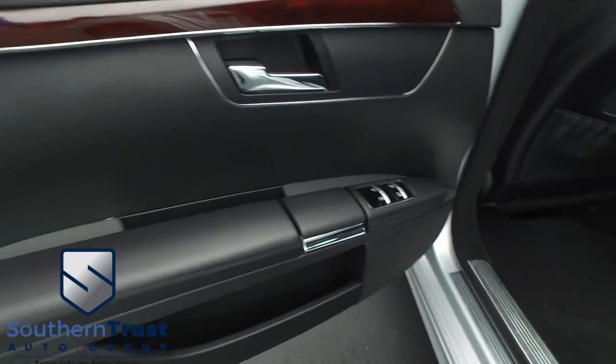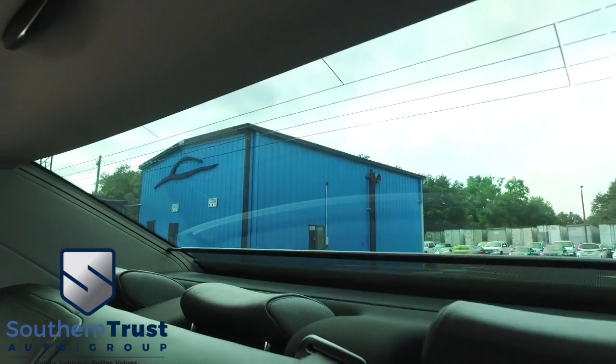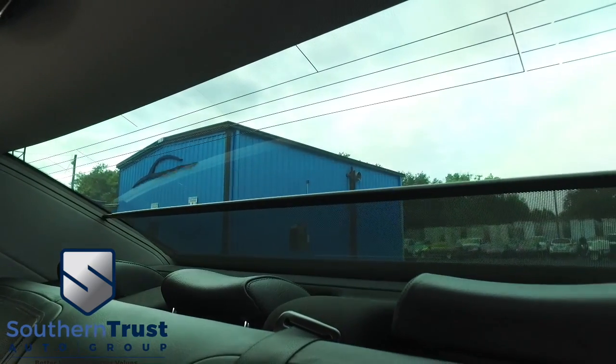Look at that beautiful polished wood grain. Guys, you got this sunshade right here that covers up your neck on those really sunny days here in Florida. Oh, it's going to save a lot of sunburns, guys. Skin cancer also. We like to keep you healthy here at Southern Trust. Look at this beautiful leather seating. No rips, no stains, no tears. Southern Trust HD clean machines.